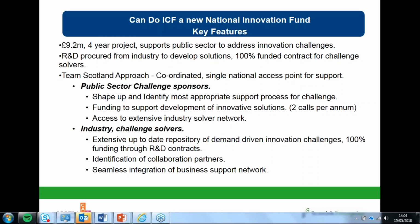From a procurement perspective, the fund's set up to allow you to look to industry to come up with new ideas, and actually looks to procure innovative solutions from industry. And that's where the fund's a little bit different from the normal way, certainly in terms of the enterprise agencies that we support companies. So it's nothing to do with grant funding. What we're looking to do is to work with you, the public sector, identify your innovation challenge, your need for a new technology solution, and once we take that to the marketplace, those companies that come forward will be awarded a 100% funded R&D service contract. So it's a slightly different approach in the innovation space.